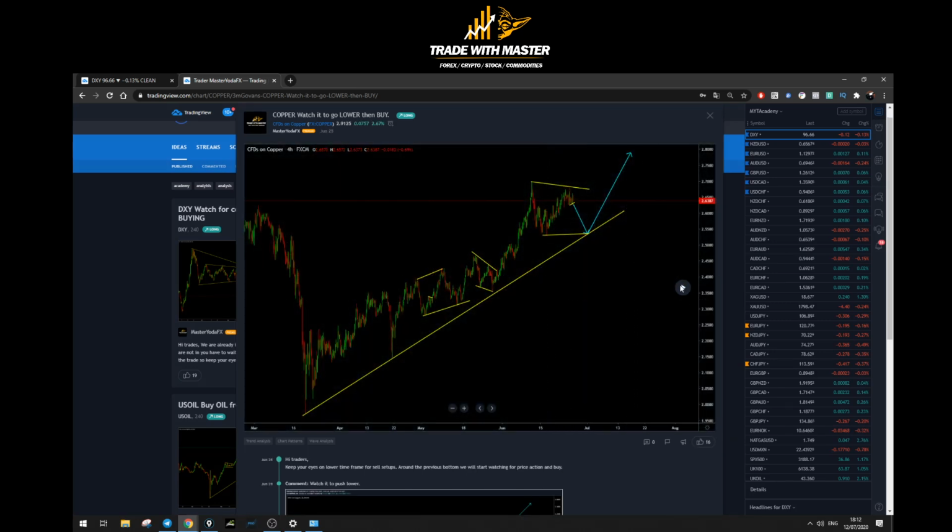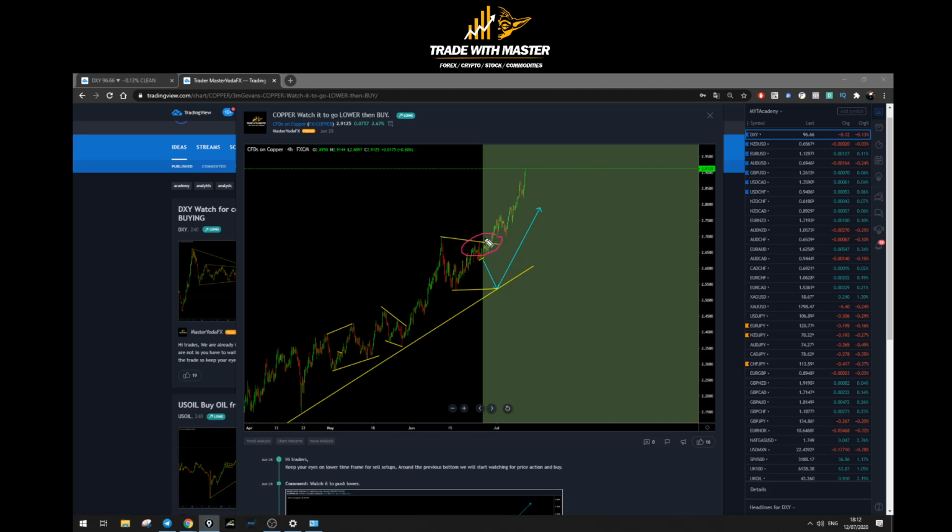Copper didn't give us any sell setup. We didn't take any sell setup, there was no sell setup. Copper kept forming the buy setup, as you can see, and it is still forming the buy setup. We were anticipating this small wave back to the trend line, then we'd be watching for a buy, but the price didn't do it. So no worries, we didn't sell. We didn't get into that sell because we are not selling without having the confirmation.